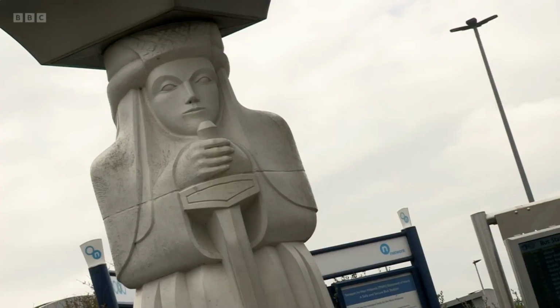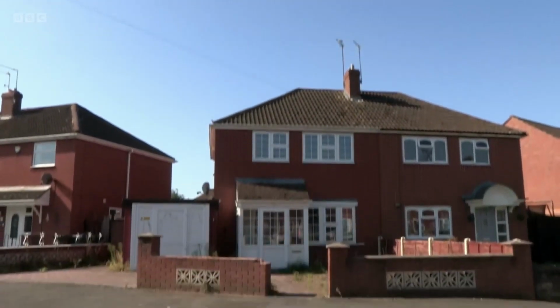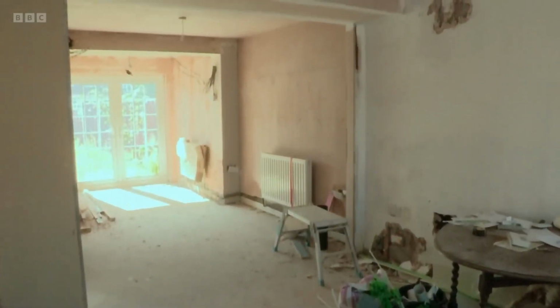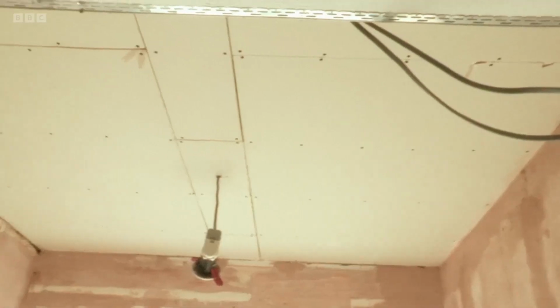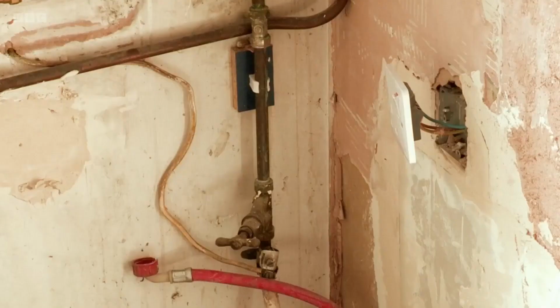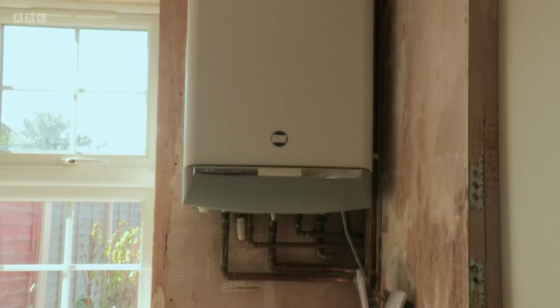Back now to the West Midlands and the market town of Wednesbury, where Tommy saw a 2-bed semi-detached property with a guide price of £30,000 that posed a few questions. Well, someone's all ready to go at making major changes to this property, but it does beg the question, why is it unfinished? The work done previously had no paperwork in place, so everything needed to be checked to make sure it was safe and compliant with building regulations.